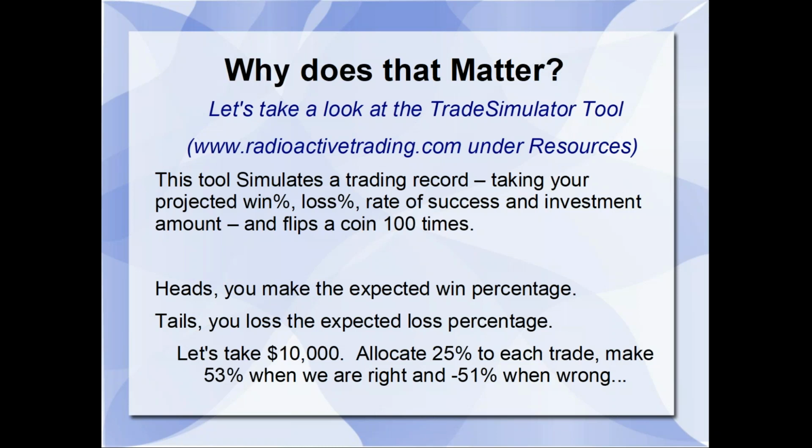Let's take $10,000. Allocate 25% to each trade. And we're going to make 53% when we're right, that 10% increase in Winnebago for the long call, and we're going to lose 51% when we're wrong.